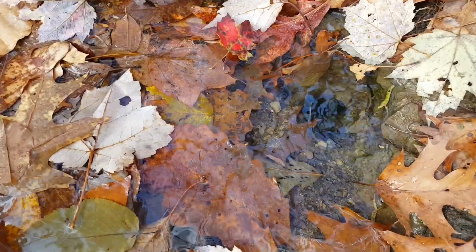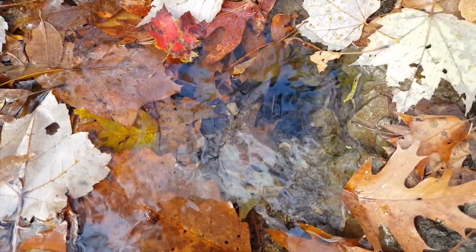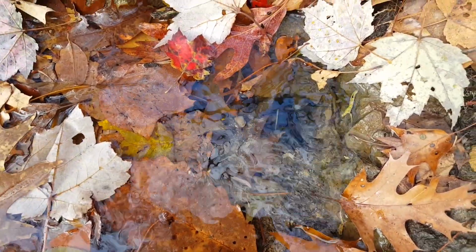Check this out, guys. It looks like a spring, but it's coming straight up out of the ground. Cool.